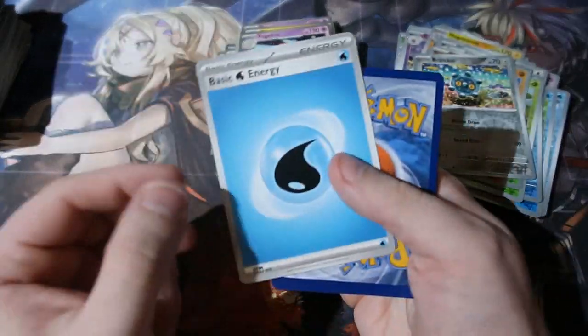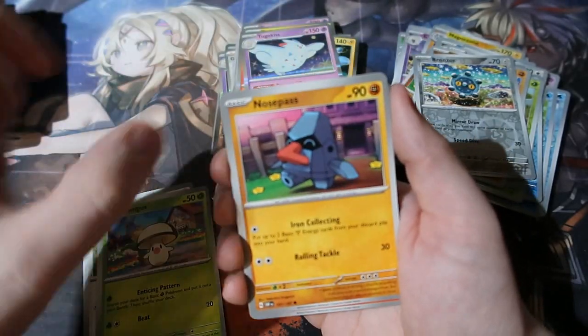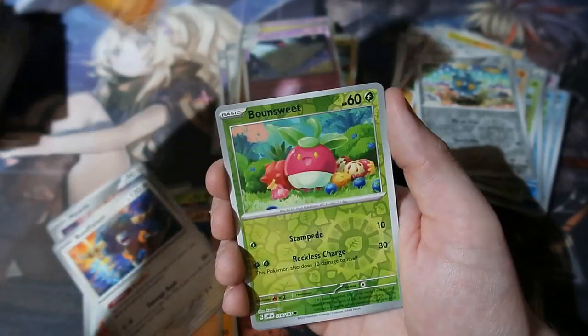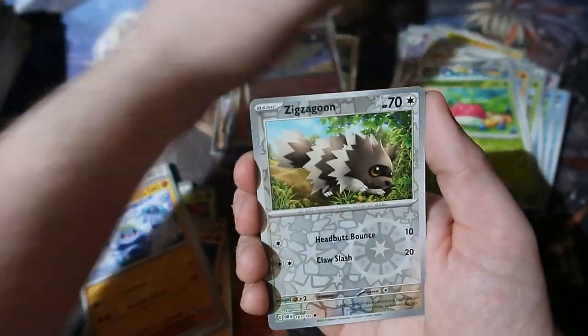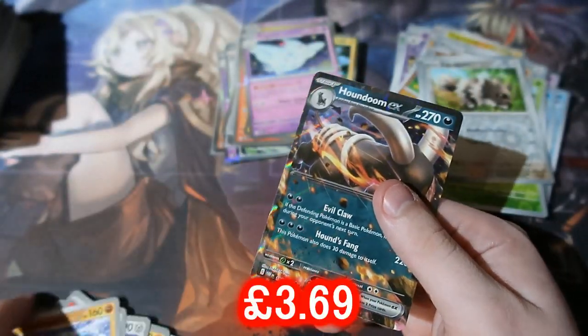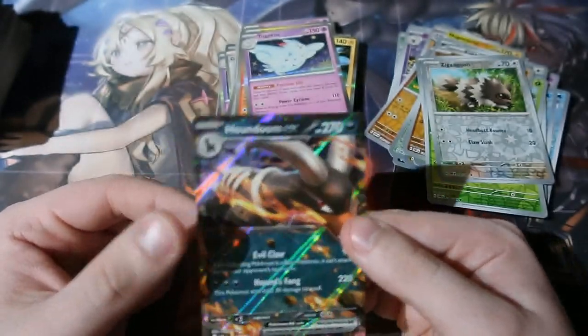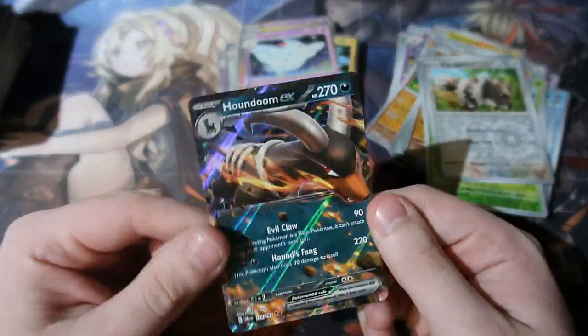Come on. Water Energy. Oinkologne. Fungus. Nosepass. Litwick. Mawile. Bouffalant. Bombirdier. Zigzagoon. Oh, we were close. Super close. It was a dark type. It's a Houndoom EX. I'll take it either way, people. That is such a great card as well.